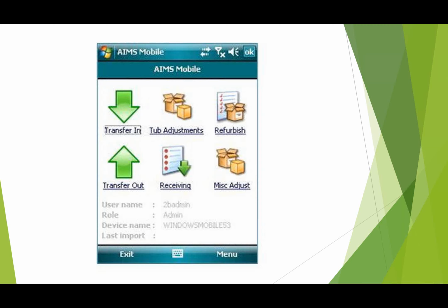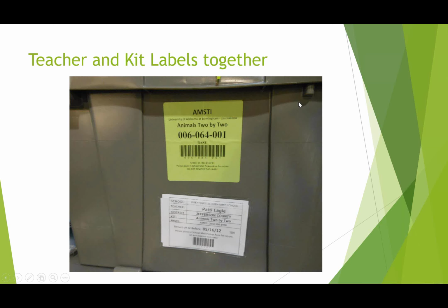to refurbish it. So notice here, this is a screenshot of the mobile application. I'll talk a little bit more about the mobile app in just a second. But notice some of these options here: transfer in, tub adjustment, refurbishment, transfer out, receiving, and miscellaneous adjustment. I'm going to press the refurbish button and then scan the barcode on the tub.